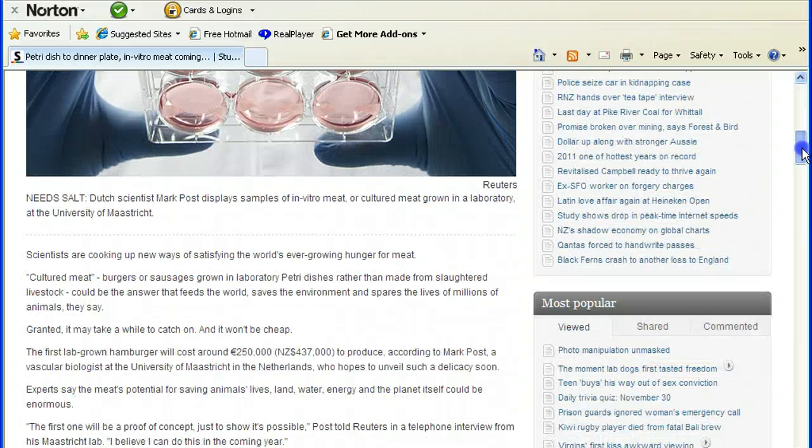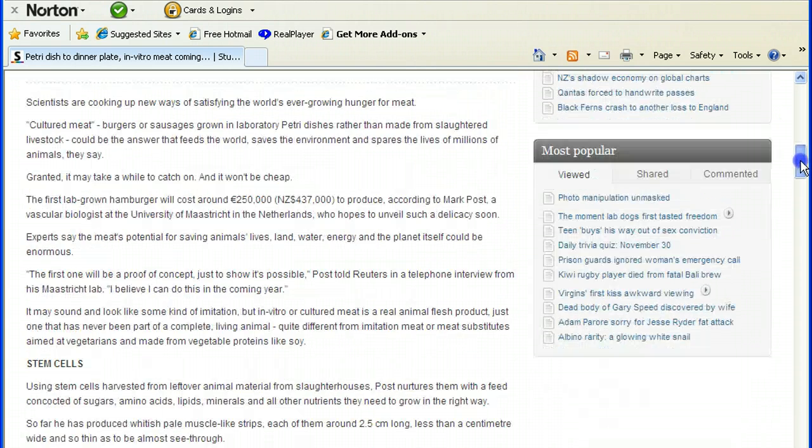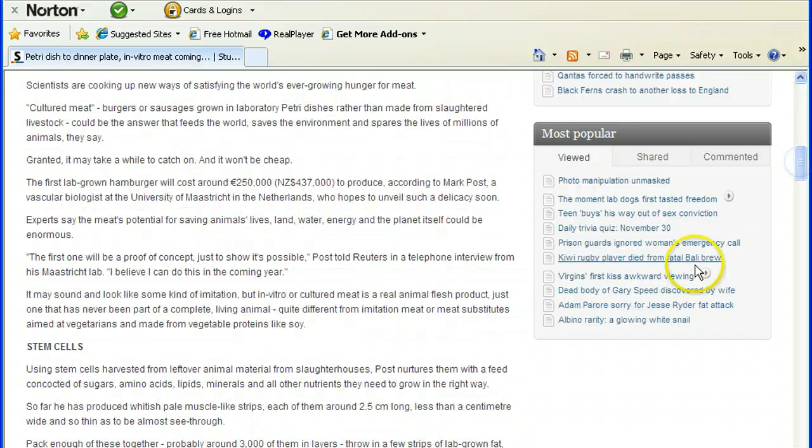And look at that, there's the old petri dish. It's a Dutch scientist, Mark Post, displaying samples of in vitro meat, or cultured meat, grown in a laboratory at the University of Maastricht. Okay. They're cooking up ways of satisfying the world's ever-growing hunger for meat. Are they now?